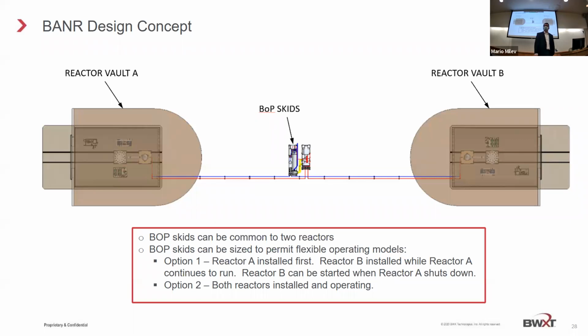Yep. I have a question. Sure. You're basically serving 2 vaults with one system. How do you ensure availability if the skid system goes down for each of the vaults? Yeah, it's part of the control system that we'd have to look at and try to control.